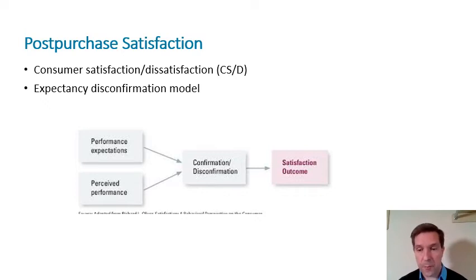You have expectations either from past experiences or because marketers have told you stories about it. In an ad, they might tell you how quiet a dishwasher is, or how fuel efficient a car is, or how fast a car is, or how luxurious a car is. And then you have the perceived experience. So these are your expectations, and now comes your experience. If your experience and your expectations are similar, you're going to be satisfied.